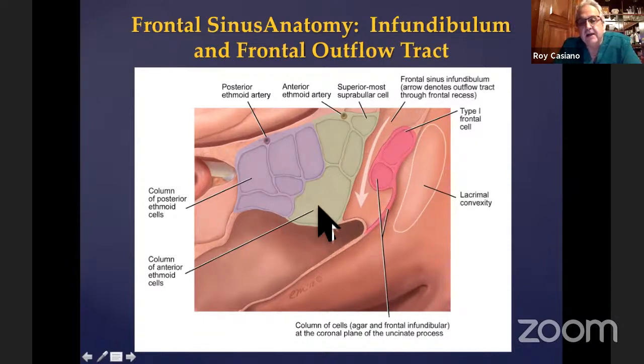And then you've got another column of cells behind it running parallel, which is the ethmoid bulla, the lowest one right here, and then a bunch of suprabullar cells above it, with the anterior ethmoid artery lying just midway between this suprabullar cell that's just between the back wall of the frontal infundibulum and the ethmoid artery, and then another suprabullar cell just behind the artery. So we always look for those 2 cells up there. And then the last column of cells back here, which really have nothing to do with the frontal, is in blue or purple here, and these are the posterior ethmoids.